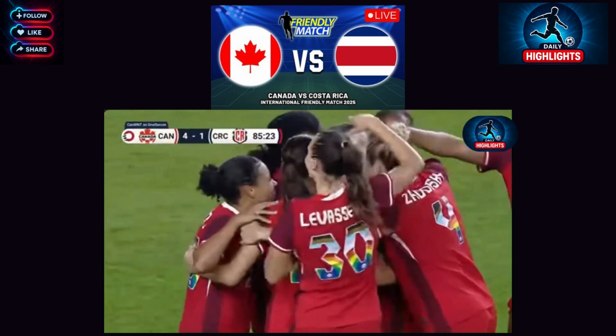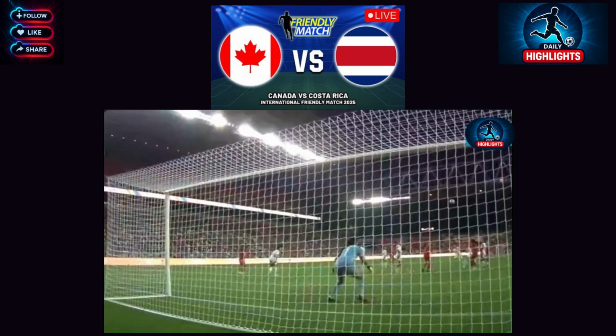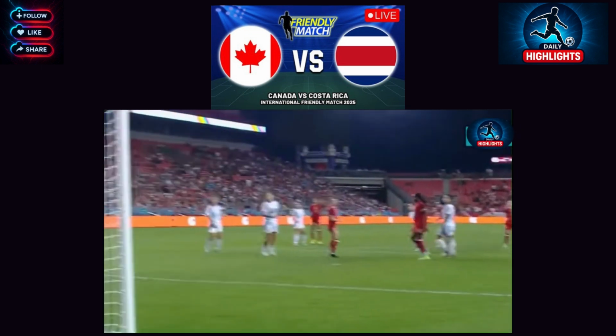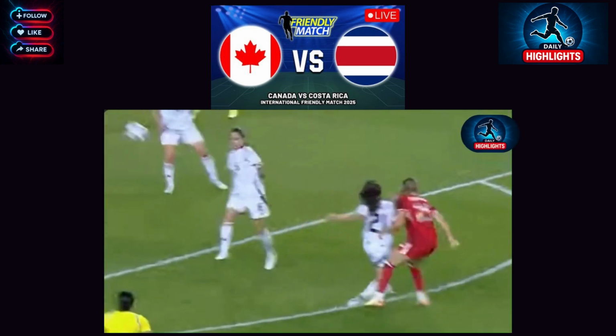So we're going to forget the first half ever happened. This is much more like it. A dominant advantage for Canada. Emma Regan making the most of her 20 minutes. Think she's starting on Wednesday?